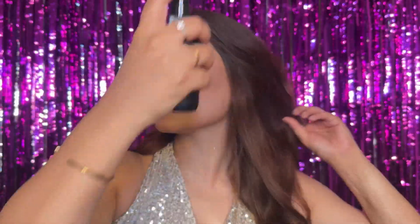Now locking my makeup with their matte fixing spray, and look at the end result. Oh my god, love it.